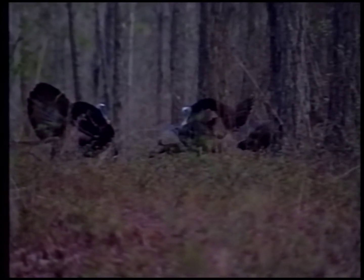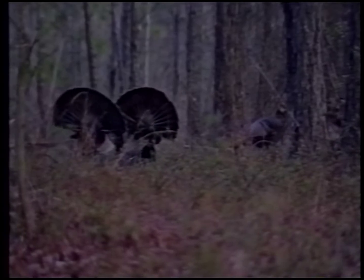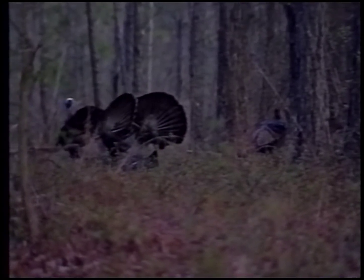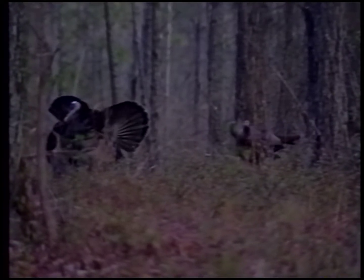Knowing that something unique was unfolding in front of them, with all of it being captured through the lens of the camera, Joe holds off on squeezing the trigger. By anyone's standards, this is definitely a successful outing.